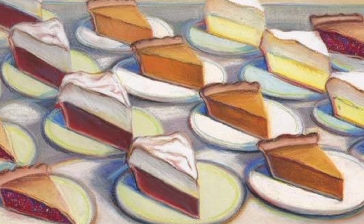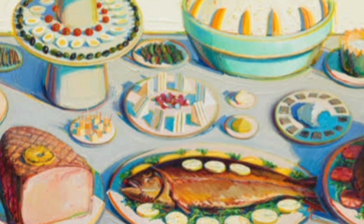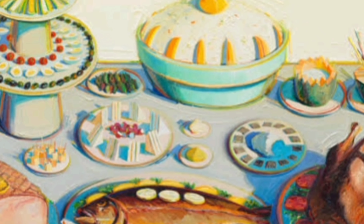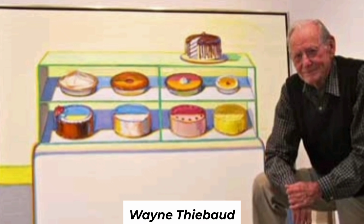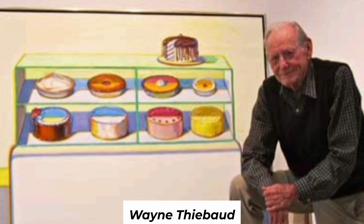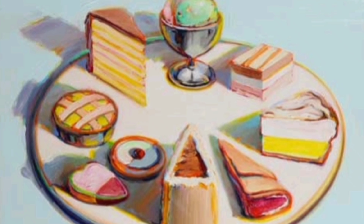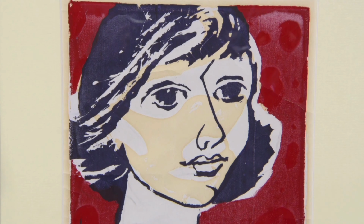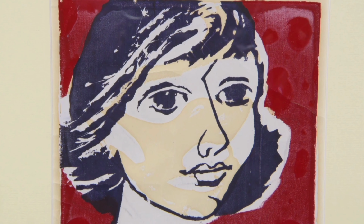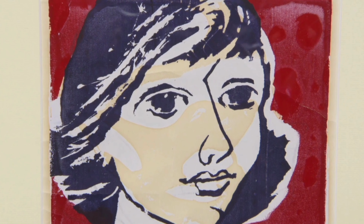Long before Wayne Thiebaud became synonymous with glossy cakes and candy-colored pies, he was exploring form, light, and emotion through early prints like One Summer of Happiness. Thiebaud, an iconic American painter, is celebrated for his vivid, colorful depictions of everyday objects, from desserts and candy to commonplace items imbued with charm and texture. While often associated with pop art, his work is deeply rooted in traditional painting techniques, thick impasto, careful observation, and a mastery of light and shadow.